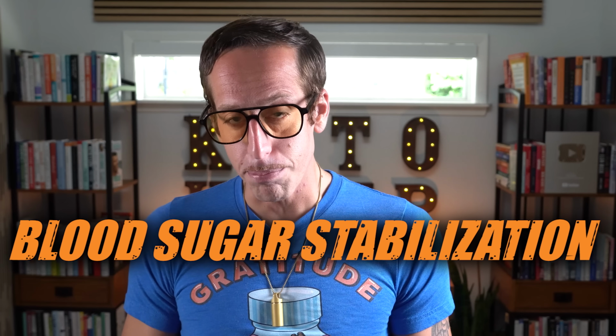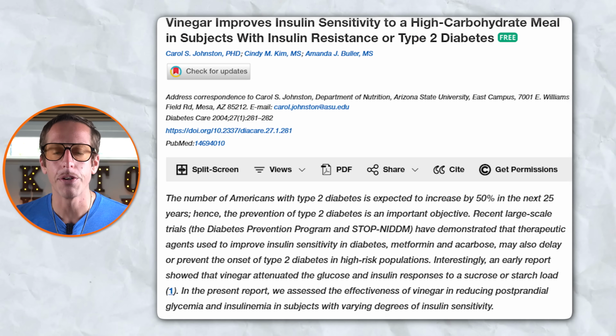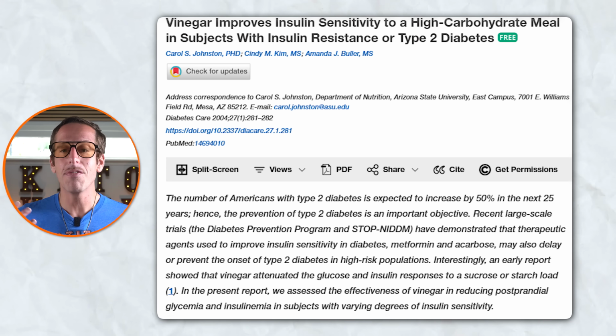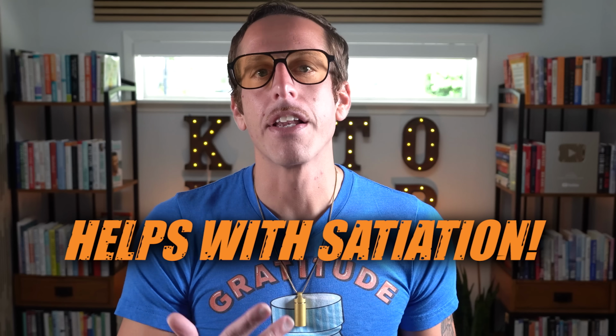The third main benefit of apple cider vinegar is the blood sugar stabilization component. That brings us to that postprandial glucose response. When you consume apple cider vinegar 20 to 30 minutes before a meal, it really blunts that postprandial glucose response. This has been shown in numerous studies to mitigate postprandial glucose in healthy people, pre-diabetics, and even full-on type 2 diabetics. So I recommend taking 1 tablespoon of a high-quality apple cider vinegar 15 to 20 minutes before each of your meals. It's going to help with digestion, helps with satiation, and it's going to help with that postprandial glucose response.